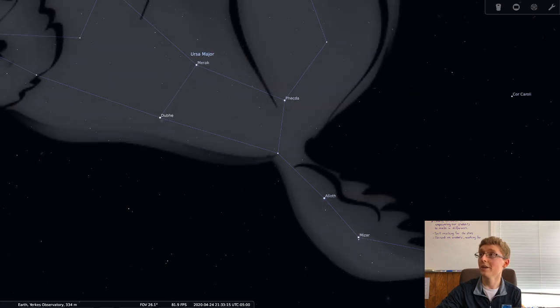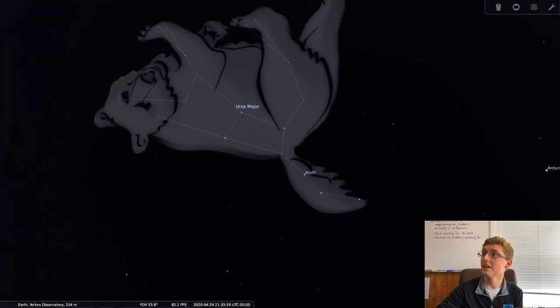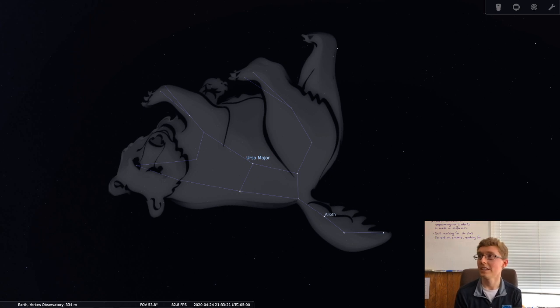So as we zoom out a little bit, you can see that we have a bear there. He's upside down right now, and that bear's name is Ursa Major. So if you're not quite up to date on your Latin, it just means big bear. That's all. And so Ursa Major is one of the first things that you want to find. Mainly the Dipper, because the other stars in Ursa Major are not that bright and are usually much harder to pick out than the seven stars that make up the Dipper.